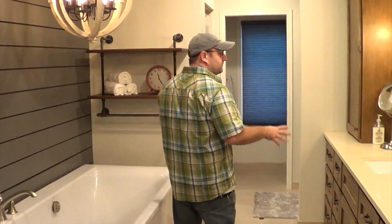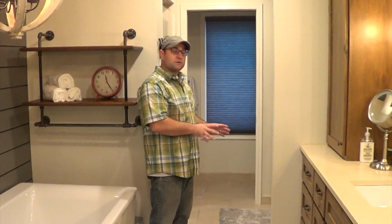But what I want to show you right now is the master bathroom. This was one of the biggest transformations in the house. So as you can see, we've updated everything, but really what I want to show you is what the old one looked like and give you an idea and show you what we've kind of done.